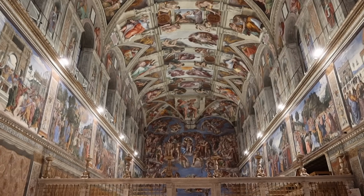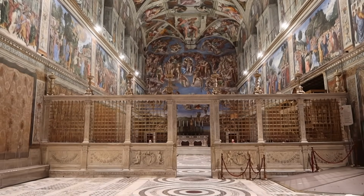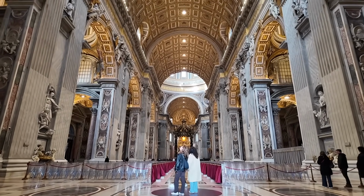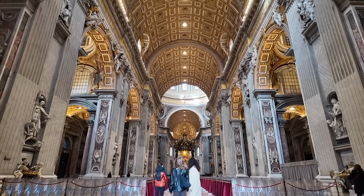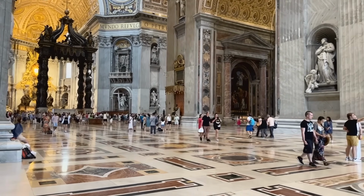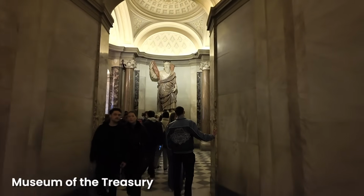Visiting the Vatican Museums and seeing the Sistine Chapel will take about 2 to 2.5 hours. Visiting St. Peter's Basilica can take you anywhere from half an hour to 2 hours, depending on what you do inside. If you just enter St. Peter's Basilica and walk up one side, see the apse, and then walk down the other side and exit, it'll take you 20 to 30 minutes. But you can also spend more time in there.